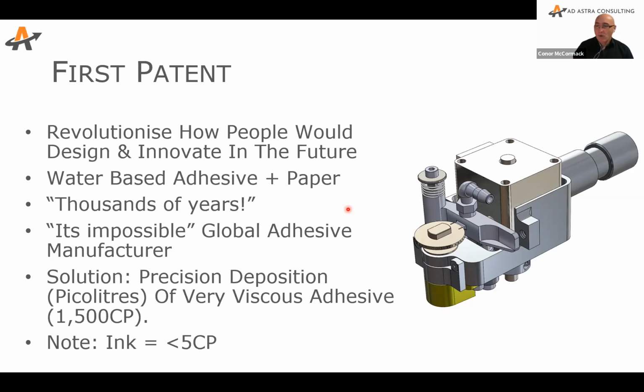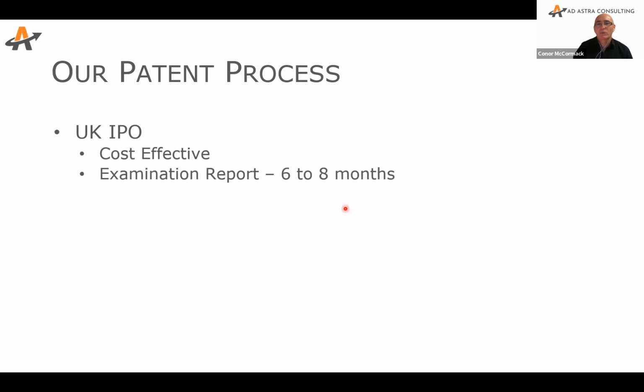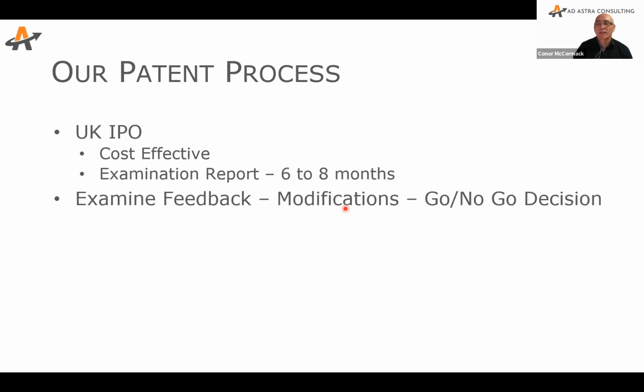So our own process is that we would start off going to the UK Patent Office. It was cost effective, and we would get a report back within 6 to 8 months. We would then examine the feedback. We would decide if we needed to make modifications, and we would make a go, no-go decision at that point. And then for us, we would file a PCT filing. And the PCT filing would give us worldwide protection.